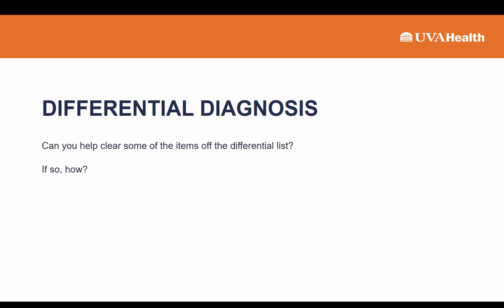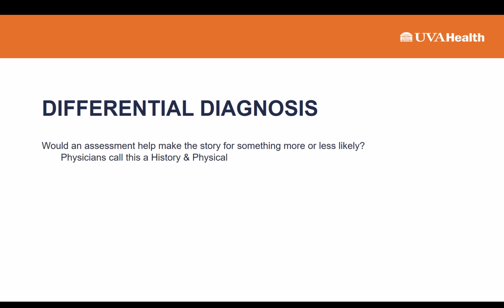Can I do anything to help clear some of the stuff off the differentials list? And if so, how? Could I do my assessment? I've done some of it already. So can that assessment help me clear things, right? I'm not necessarily looking to absolutely say, yes, you have this, or no, you don't have that. I'm looking to see which one's most likely, which one makes the best story for what my patient is having.